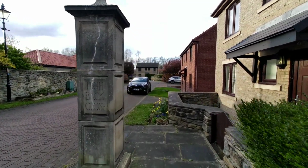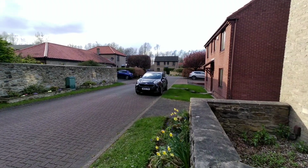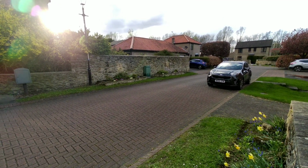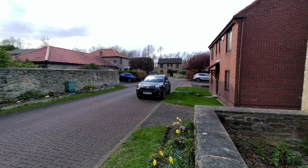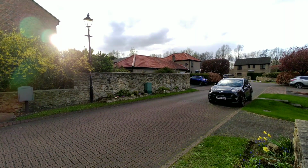You could be mistaken for thinking that Richard Branson lives around here, but he doesn't. Not to my knowledge. He might have a house around here, you never know. But to my knowledge, I don't think he does, but you never know. I wonder if any celebrities live around here, because you don't often obviously hear about where all these celebrities live, do you? So you never know.